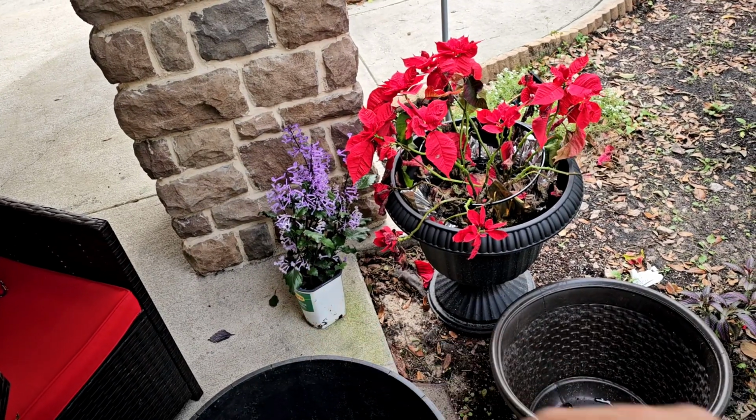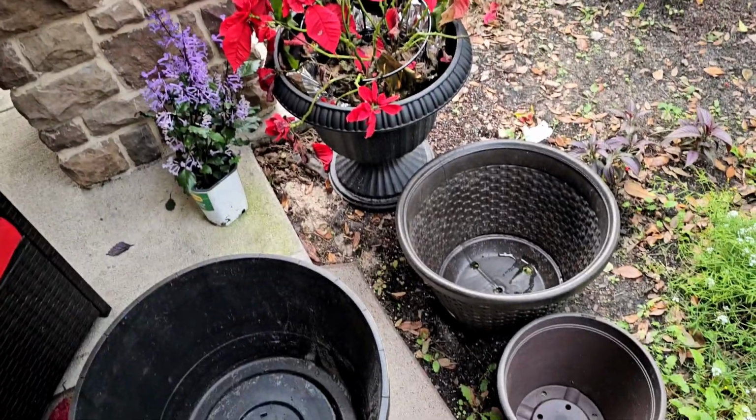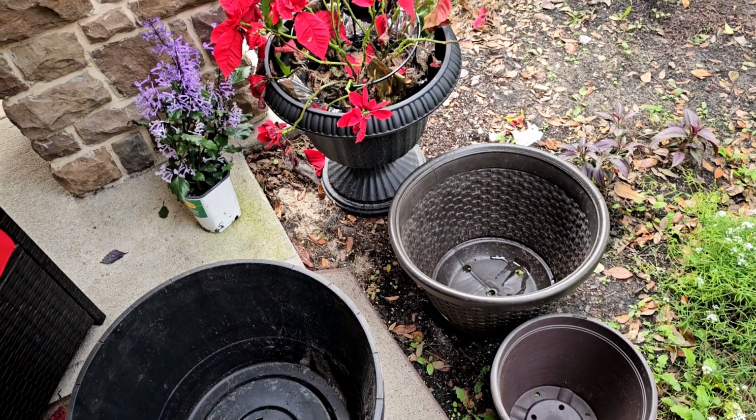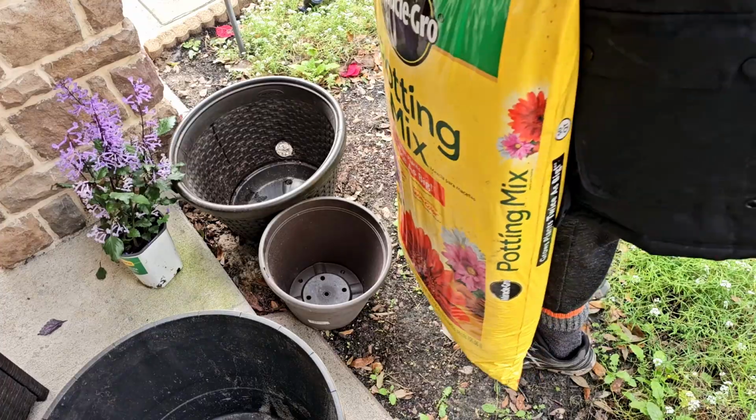Yep, sneak peek of one of my plants that I have. So I'm gonna get rid of that. I'm gonna get this filled with soil, with some potting soil, and get started.